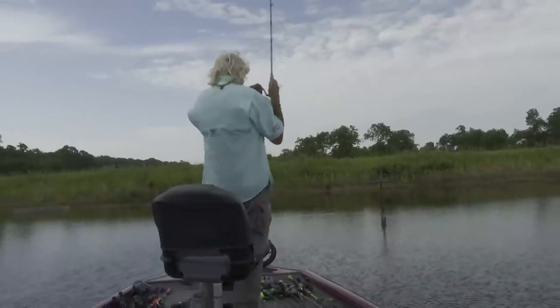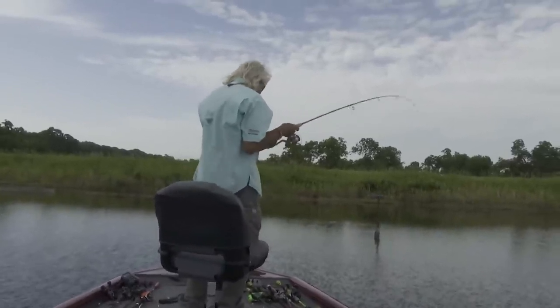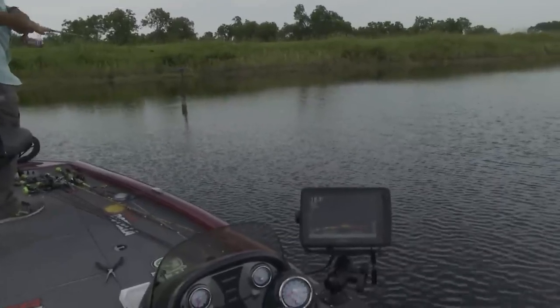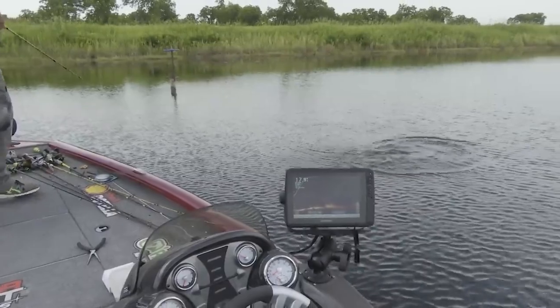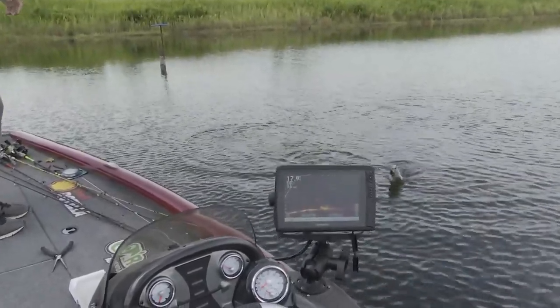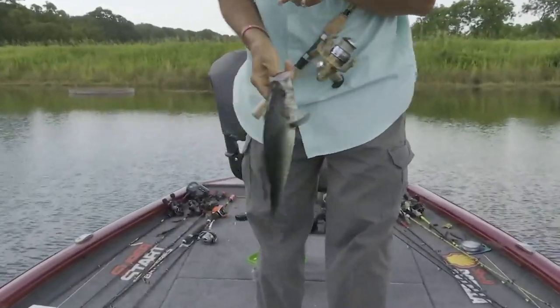There's a fish. See if this is a crappie. Felt like a crappie when he bit. One of the things that you want to look for is any type of concrete you can find. Is that a crappie or a bass? Oh, it's a crappie. Any kind of concrete. Now, I've got some concrete right there that's got a valve on it. Oh, and that's a pretty nice crappie right there. Boy, and he ate that thing too, didn't he?